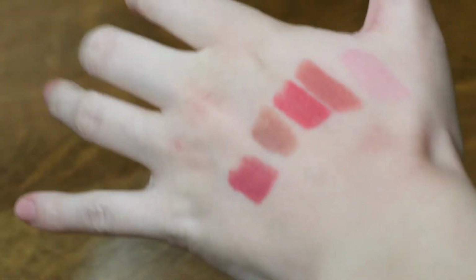I like it because there's nothing too crazy, at least that I've seen and that I have. They're all more in that peachy family because they came out in that collection. Now they might have really nice reds and purples and stuff like that, but I know the initial wave was peachy colors and nude colors.